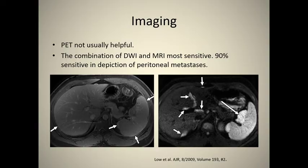One thing about imaging I mentioned earlier: Dr. Russell Lowe is a published author of using MRI with diffusion-weighted imaging and dynamic contrast enhancement, which you can see here. He's picked up these areas which, at the time of surgery in this 25-year-old patient, were all consistent with biopsy-proven metastatic disease. So it's as close to a PET scan, so to speak, as we can get. This is one of the things that we need to incorporate in some of our clinical trials.